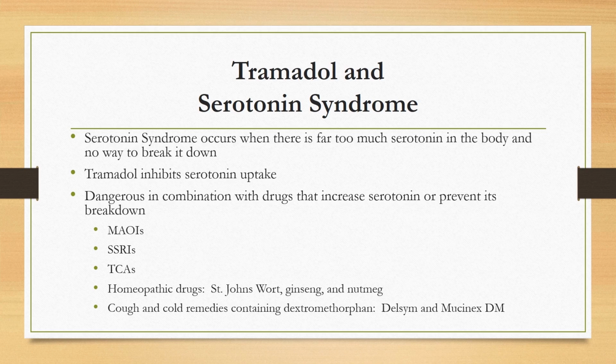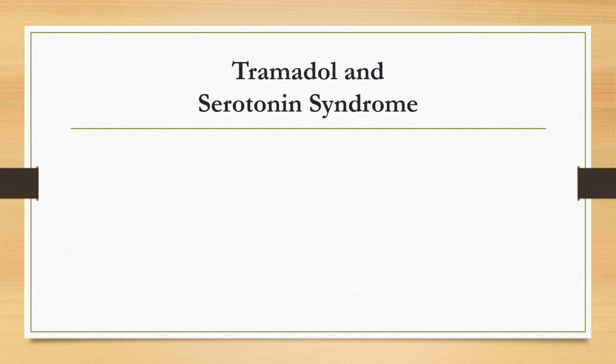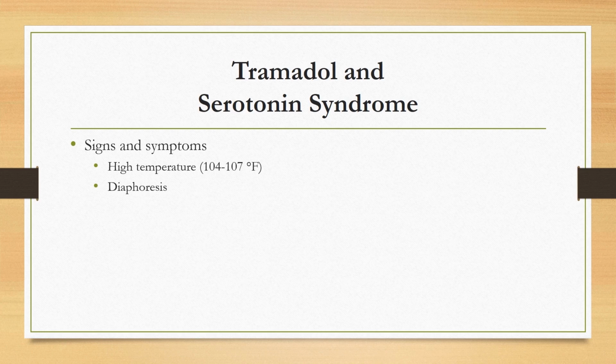It is important for PACU nurses to recognize home medications taken by their patients to prevent concurrent administration of tramadol to patients at risk for serotonin syndrome. Signs and symptoms of serotonin syndrome include high temperature, diaphoresis, myoclonus, hyperreflexia, autonomic instability of blood pressure and heart rate, and coma. These symptoms can resemble malignant hyperthermia, a severe and potentially deadly reaction from anesthetics.